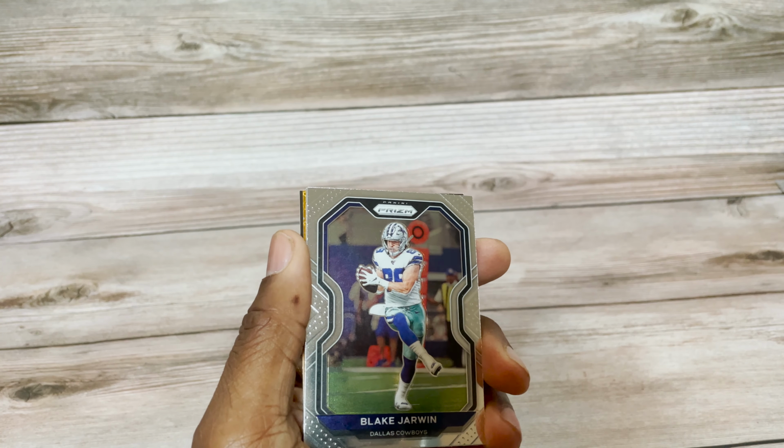So while we're here, we are going to kick open another box. This right here is going to be what we have here, Mega Box. And I think my best card came out of a Mega Box. That card was a Jalen Hurts rookie. Pretty good. We'll crack this open. See what we get. This box right here, you know, spent $50 on.